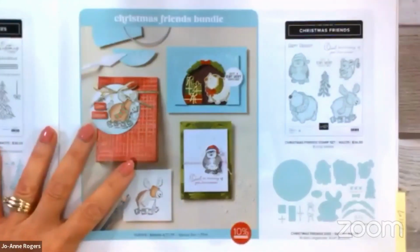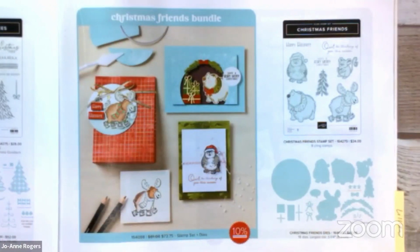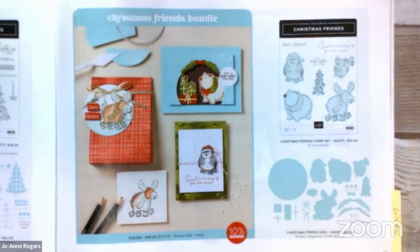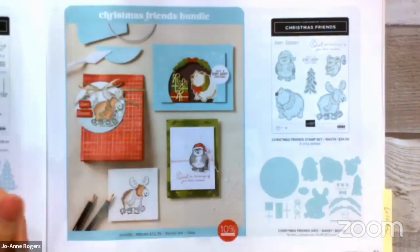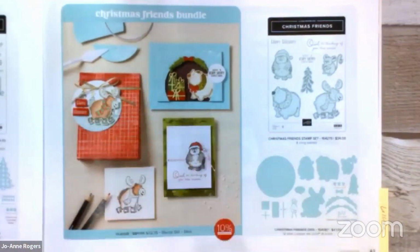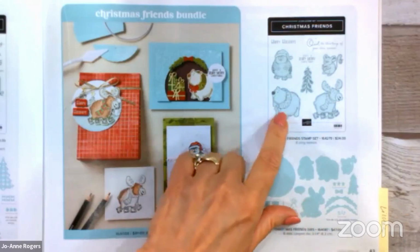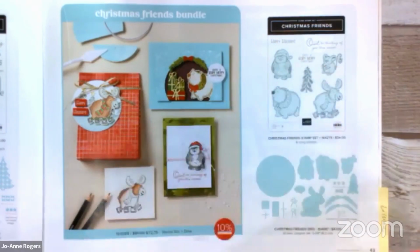So the next one I want to talk about is this Christmas Friends bundle. There were a couple things that I had to get first. One was the birds that Lillian talked about, and then the Christmas Friends was another one. So I don't know who's my favorite in here. Tell us who your favorite is. Is it the polar bear? And I'll show you in a bigger picture, the moose, the mouse, or the owl.